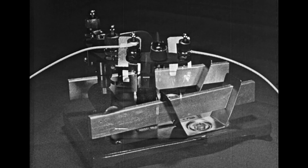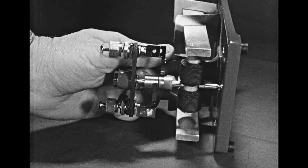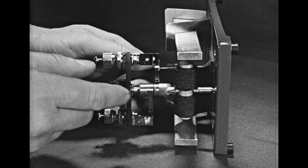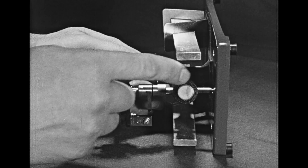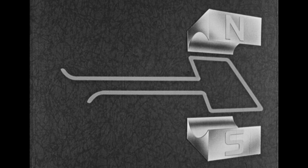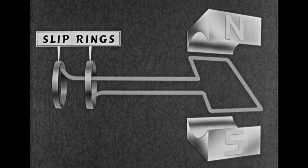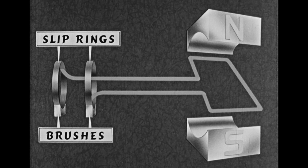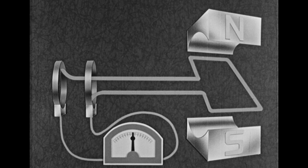Whether we use an electromagnet or bar magnets, we remember that the armature of the model generator is a coil of wire which is moved across the magnetic field between two magnetic poles. We can think of any armature as a single loop which moves across the magnetic field between two magnetic poles. Each end of the loop is attached to a slip ring. Two brushes are in contact with the rings. Two lengths of wire and a galvanometer complete the circuit.